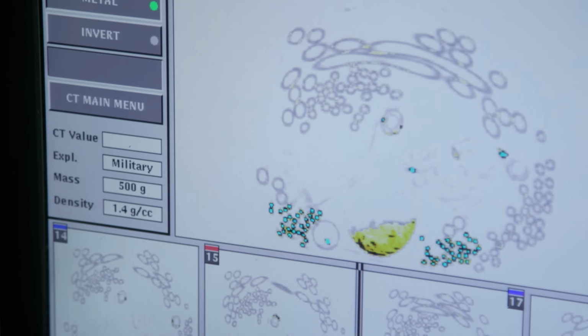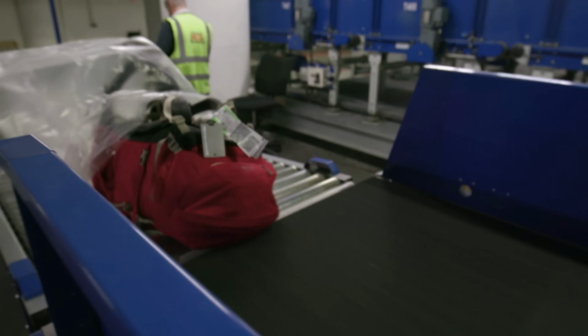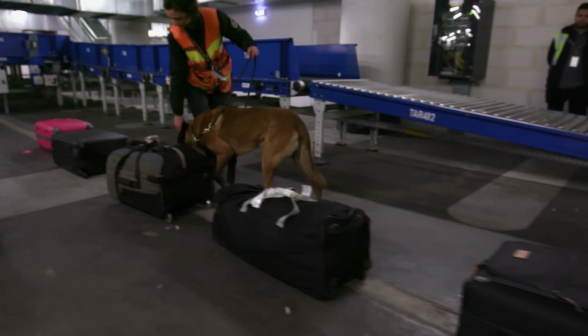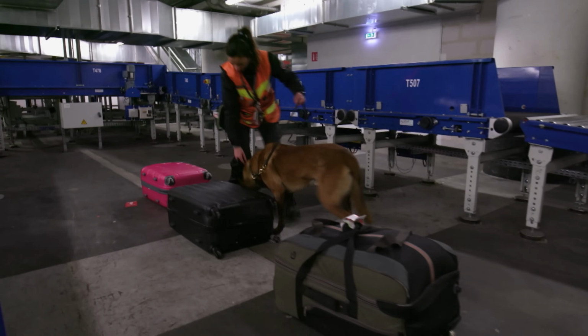Because if a suspect substance is detected, the baggage is immediately withdrawn from the system to undergo a more advanced inspection. The machines then make way for sniffer dogs trained to find explosives. This is the last level of inspection. The dog's sense of smell is infallible.